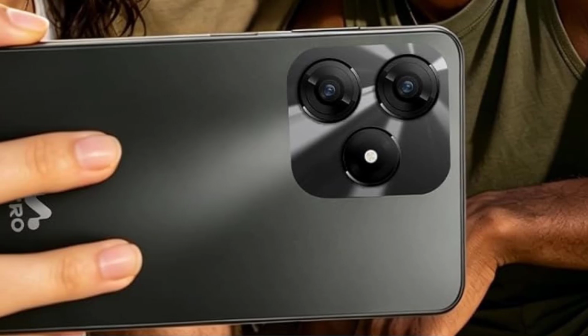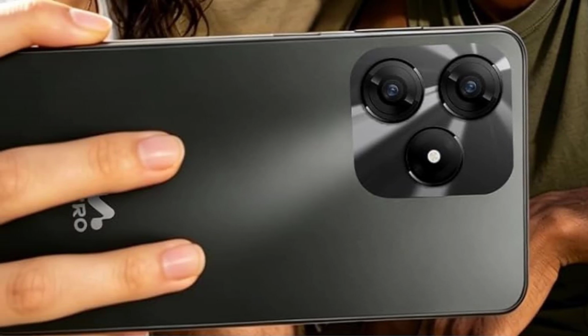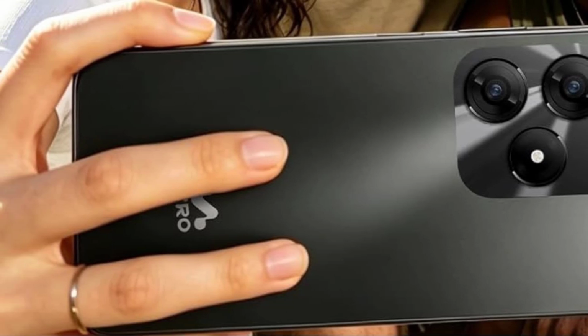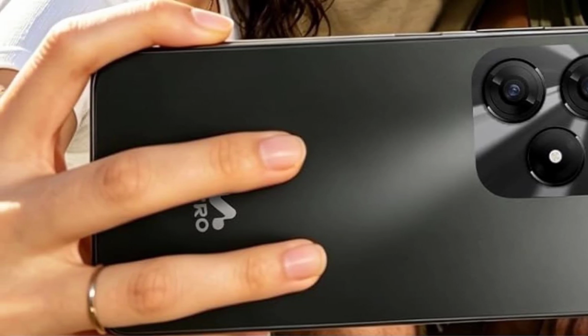Overall, the MIRO C1 looks like a practical option for someone who wants a large display, big battery, plenty of basic storage, and a camera focus setup without needing a high-end phone.